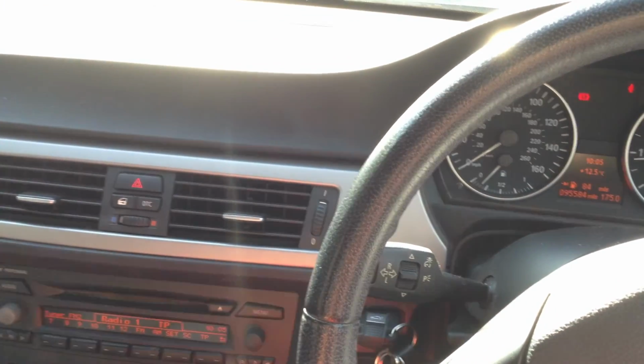There we go guys, that's the very nice 2006 BMW 320i, and it's a lovely looking car for its age.